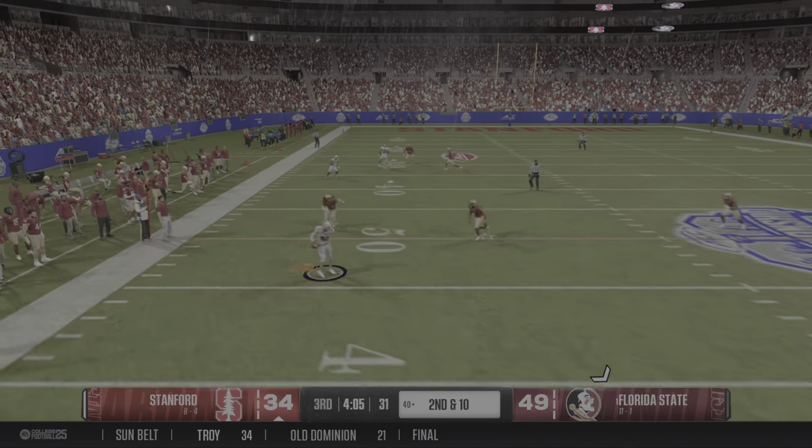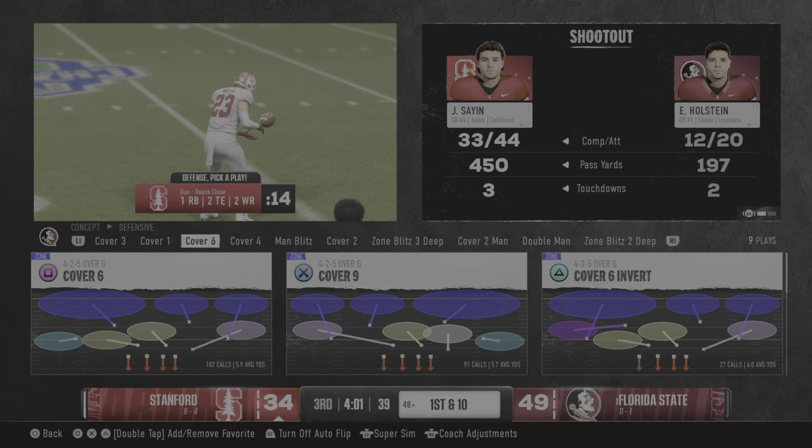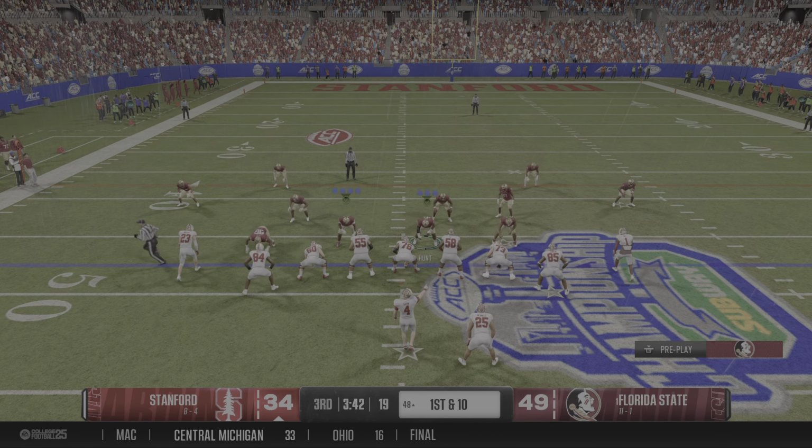Somehow catches a break on this tip ball. If this one was an interception, he better tighten up his decision making. He's going to cost himself a game. Stanford getting set for the first and 10 now.